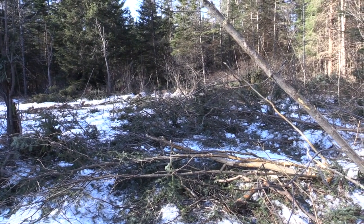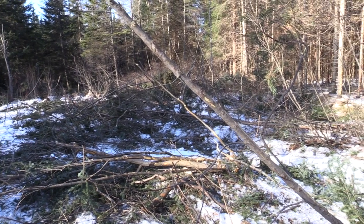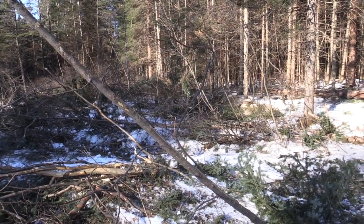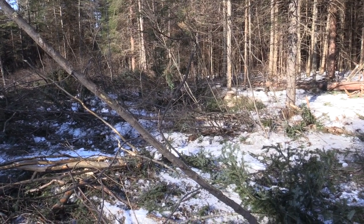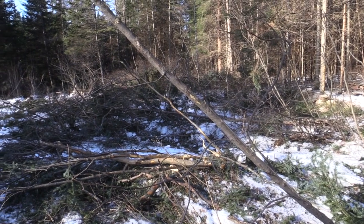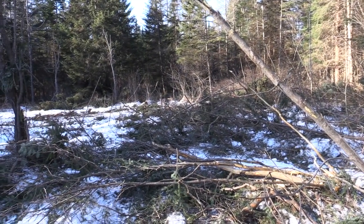As you can see, Jody has gone through this area and taken a few trees out. This was a field at one time. Now it's growing up in these different trees. But the branches will be left here on the site to decompose and provide nutrients for all the remaining trees in the area.